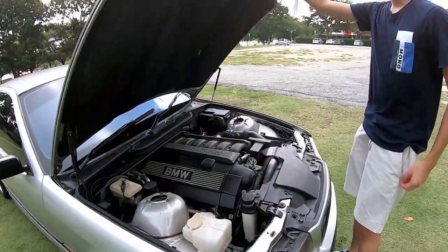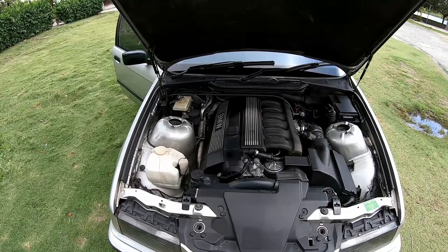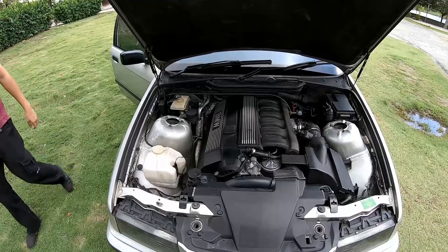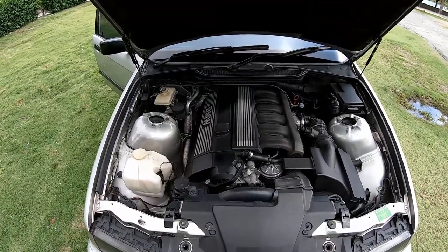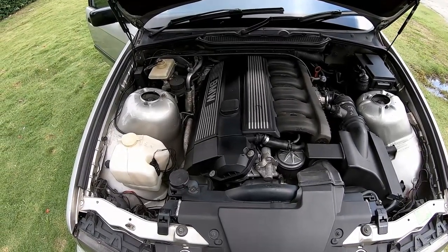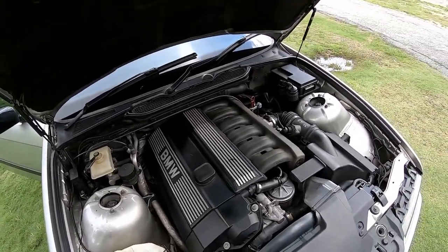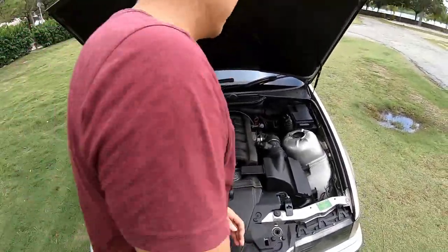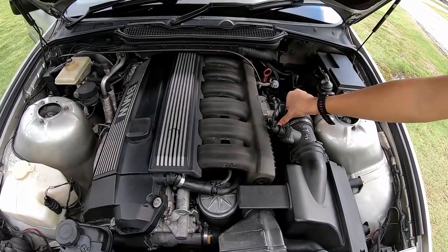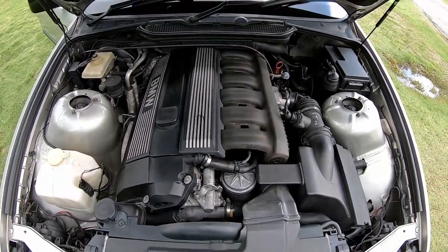Do you want me to start it up and show you how it sounds? Yes, please. Let me film it. Start! Oh, listen to it. There's a bit of background noise right now. It's smooth. It's silky smooth. Let me try the throttle for you. Mechanical throttle. Sounds good. And this is only low RPM.